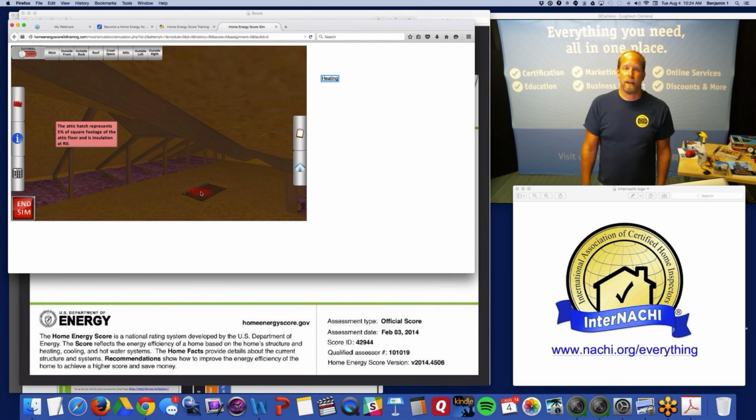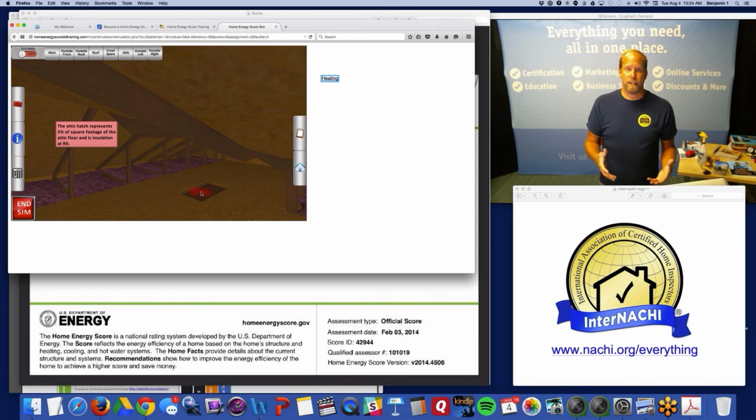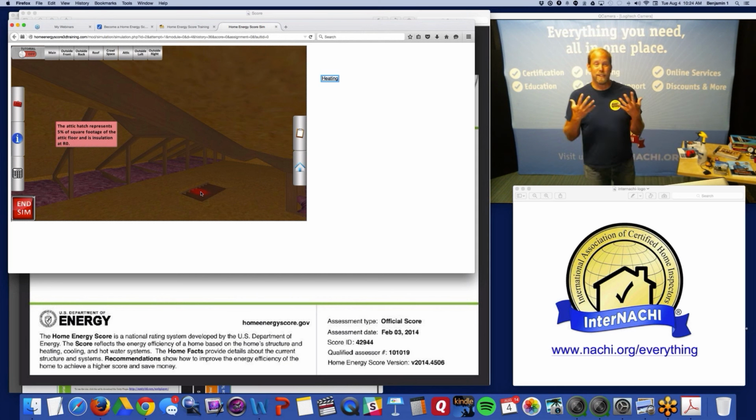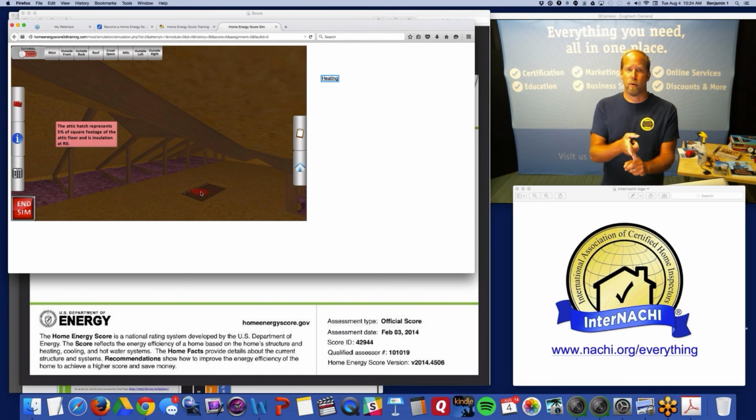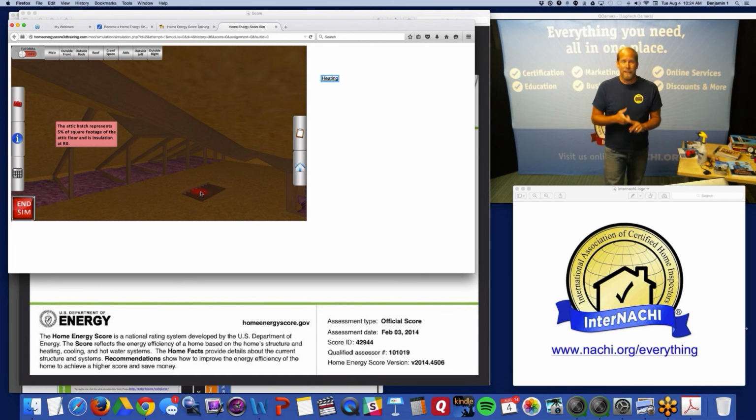And there's your opportunity to educate your clients, your homeowners, your neighbors about how easy it is to improve the energy efficiency of their home, especially if it's an older home. There's probably a lot of opportunities. By following the recommendations made in the Home Energy Score report developed by the U.S. Department of Energy, they can save energy and therefore save money.